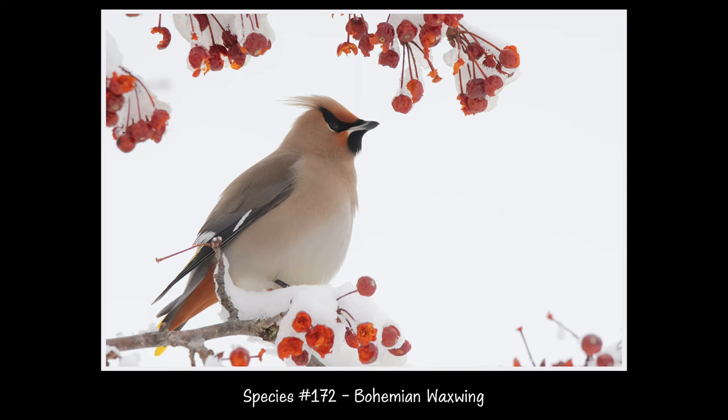A little fun fact about waxwings is that they can sometimes become intoxicated if they eat too much fruit that has started to ferment and produce alcohol.